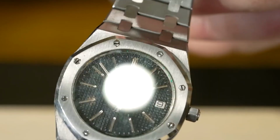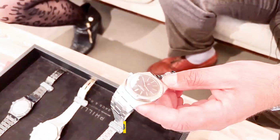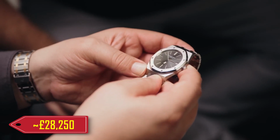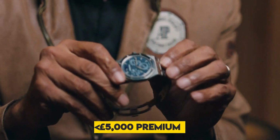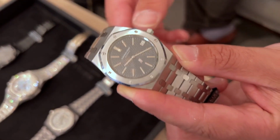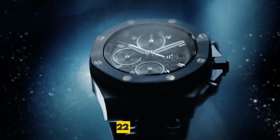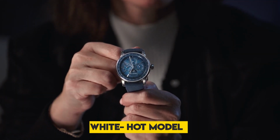But the secondary market, grey market auction often fetch much more when waiting lists were longest. In early 2023, one UK auction sale of a mint 41mm steel RO was £28,250, nearly a 20% premium over retail. In fact, some analysts noted paying £5,000 premium felt like a rare bargain compared to crazier prices. It's worth noting that commentators interpreted this slight premium as a sign demand was cooling off. In other words, the insane markups of 2021-22 have eased a bit, but still expect a premium on any white-hot model.